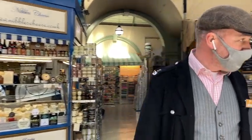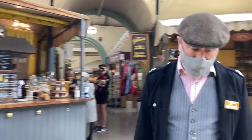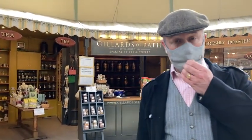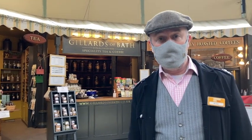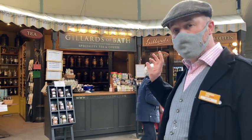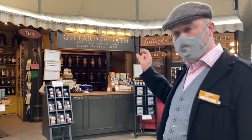And then just on the opposite side over here, we have Gillard's, who are tea merchants. And these guys specialize in blended teas. Some of the blends are of their own recipes. They also sell coffees. And Gillard's is a really old tea merchant. They've been here since the 19th century. Previously a different shop, they moved here more recently, but they still have some of the old shop fittings and fixtures on their store here.